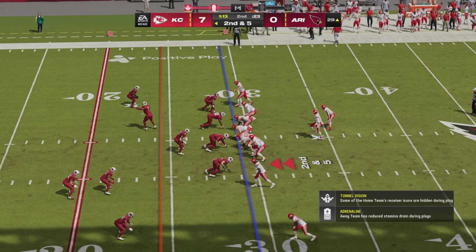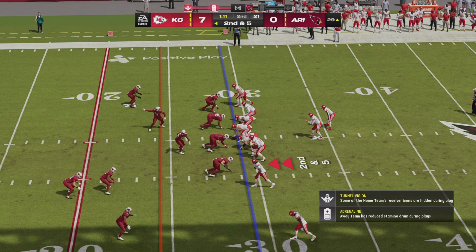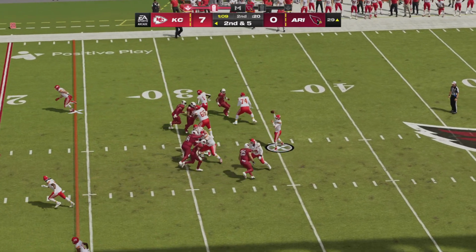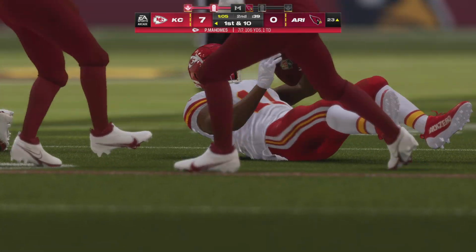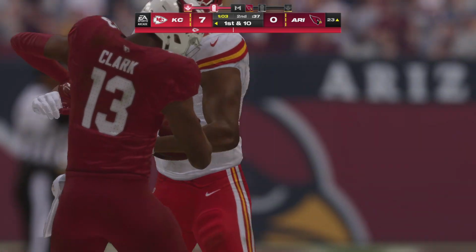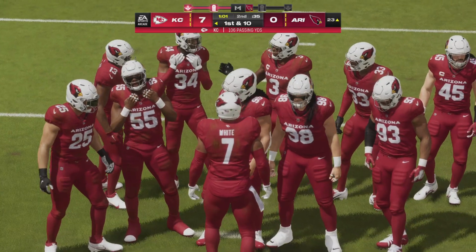Here's a second and 5. To throw, it's Mahomes. Man open, that's Marquez Valdes-Scantling. Mahomes to MVS there for the Kansas City first.